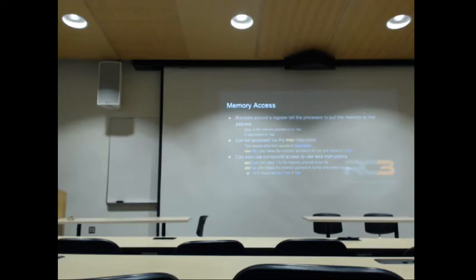So these can be accessed by most instructions. For example, the move instruction moves from source to destination. So moving RBX, bracket RAX, takes what is pointed at by RAX. So the dereference of it, for the C people in here, it'll dereference RAX and move that to RBX.